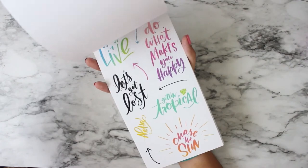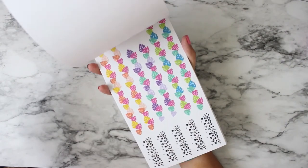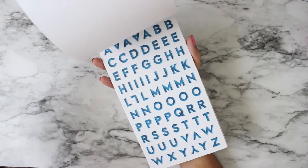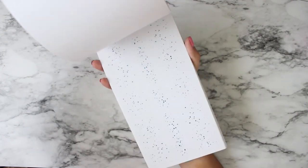You know what makes it easier to not hoard stickers? Having duplicates. Okay, don't judge me, but I really did just say that. If you have two of a sticker book, it makes it a lot easier to use it because you have a backup.